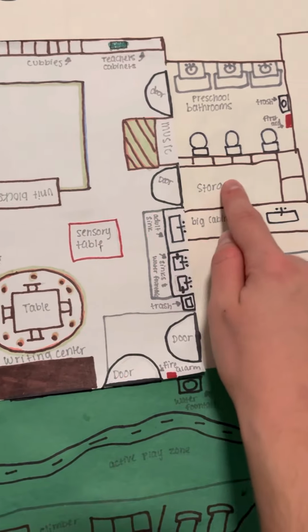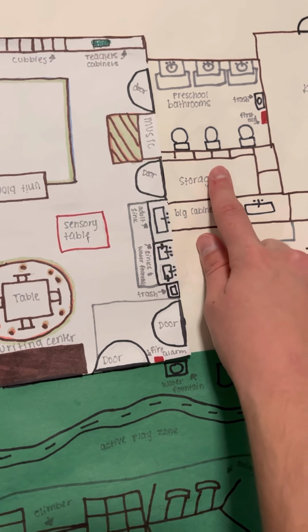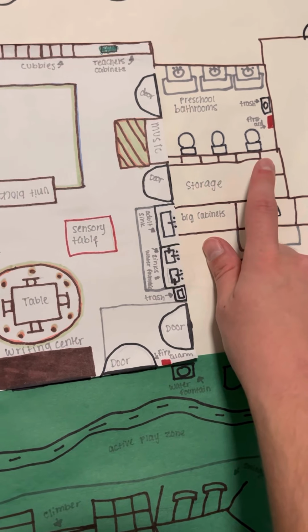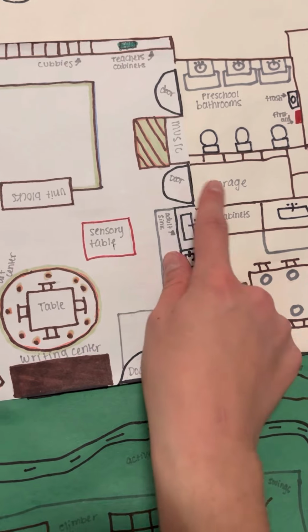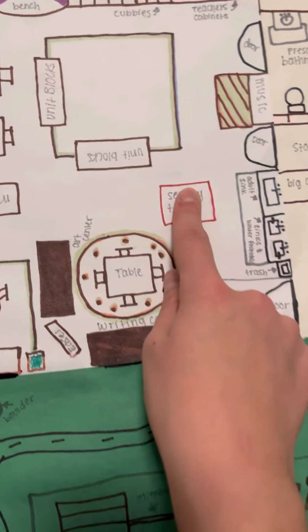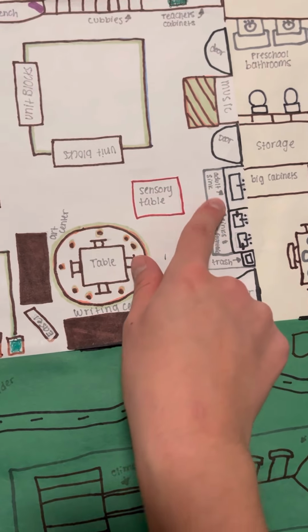And then over here is the teacher's storage. So this is going to have the mats for sleeping and the toys they use to change out the classroom and whatnot. Any sort of storage goes in there. And then right here's a sensory table right next to the sinks. I put a lot of thought into that.